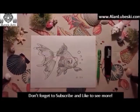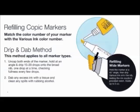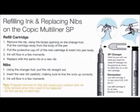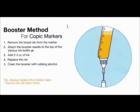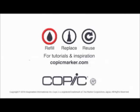Now that we have a finished pencil sketch, let's get into a little bit more information about the markers before we start inking. Copic multi-liner markers are non-toxic and have a 3-year shelf life warranty. Not only are they refillable, which is an amazing feature in and of itself, but the nibs are fully replaceable, both of which extend the life of your product by years. Copic. Refill, replace, reuse. Available at copicmarkers.com.